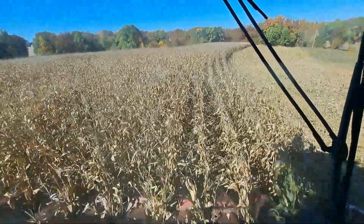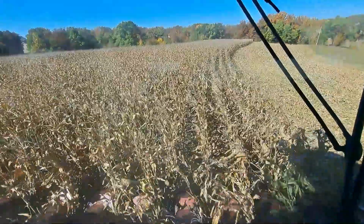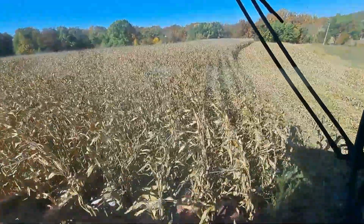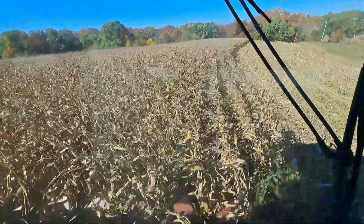Getting this field opened up, 32 in-rows, so this will be my last set of in-rows. And it's back and forth on the good straight rows.